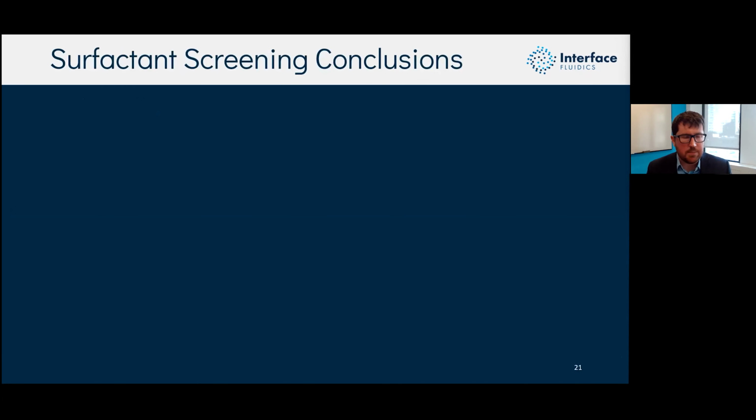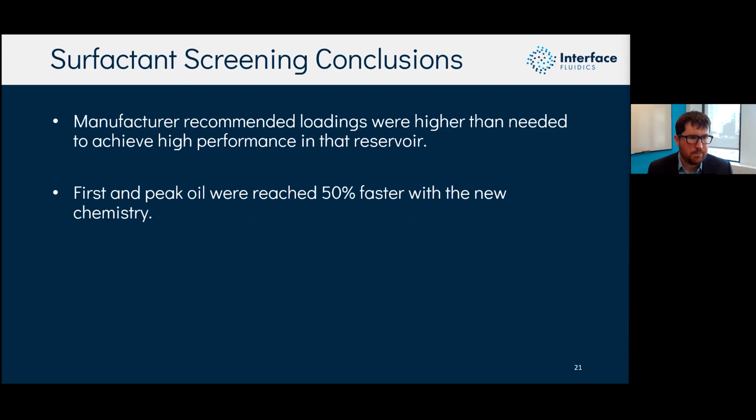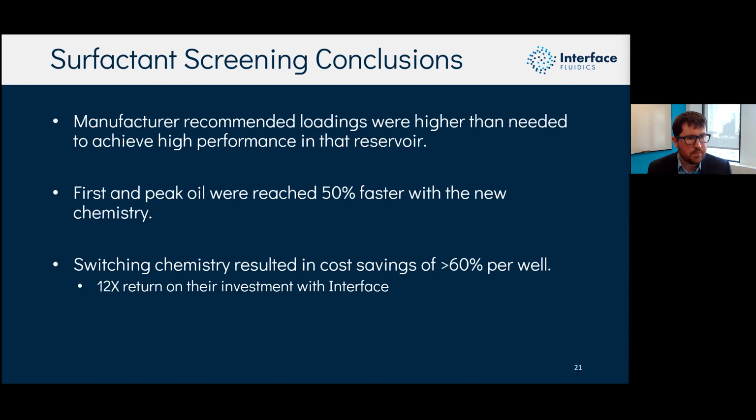So the conclusions that we came to from answering this client's questions were that manufacturer recommended loadings were higher than needed in order to achieve a high performance in that reservoir. As I said, first and peak oil were both reached 50% faster with the new chemistry. Switching chemistry resulted in a cost savings of more than 60% on a per well basis. And that one well returned a 12 times return on their investment on the project with us.